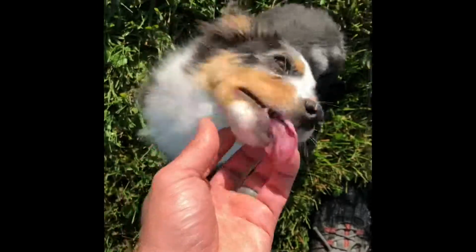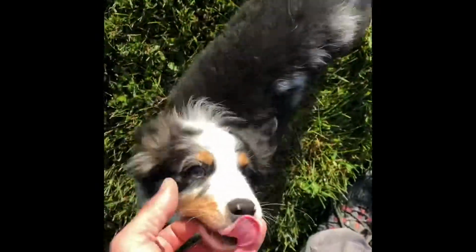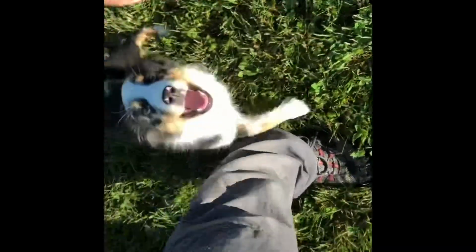Okay, so I got Speck here with me, and again, same kind of deal. It's first thing in the morning. Just got him out. He's excited to be out here with me. Wants to be with me. He's got a lot of energy. And we're going to work on teaching him here.